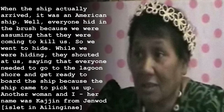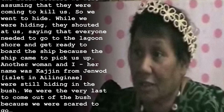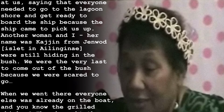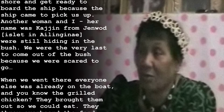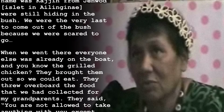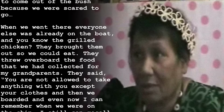So we went to hide. While we were hiding, they shouted at us, saying that everyone needed to go to the lagoon shore and get ready to board the ship because the ship came to pick us up. Another woman and I, her name was Kajin from the Genwood, were still hiding in the brush. We were the very last to come out of the brush because we were so scared to go. When we went there, everyone else was already on the boat.